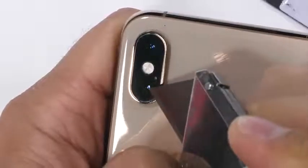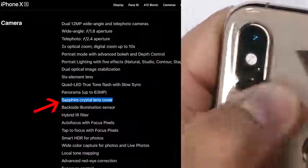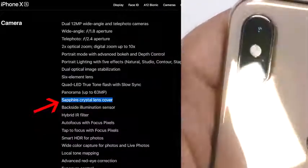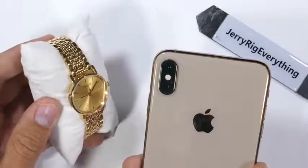Now for my favorite part. Apple says they're all about those premium materials, which is great. For the most part, they do a pretty good job. But Apple is still bragging on their website about using sapphire crystal on their camera lens to protect the dual 12-megapixel cameras. Sapphire crystal would be extraordinary if it was pure sapphire.